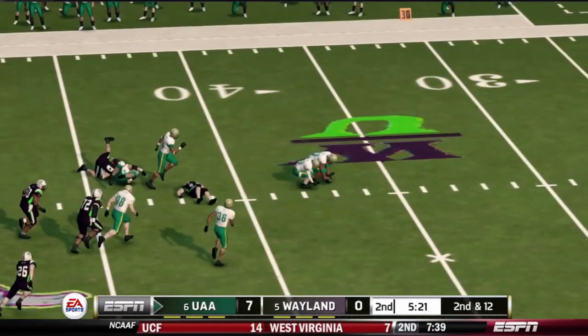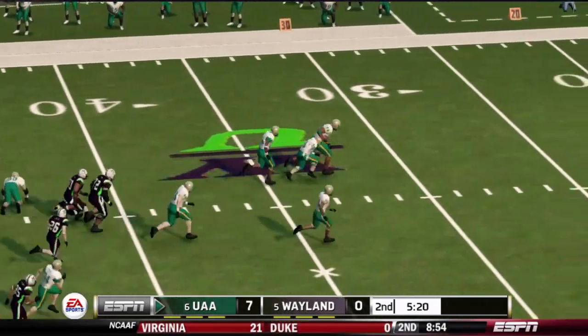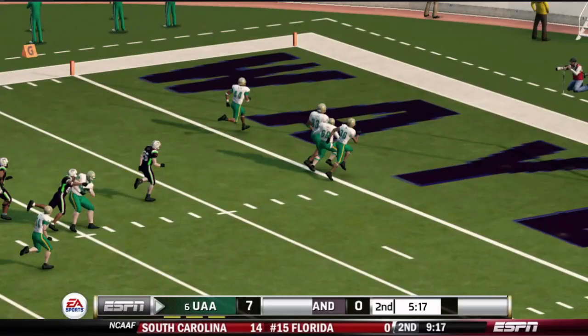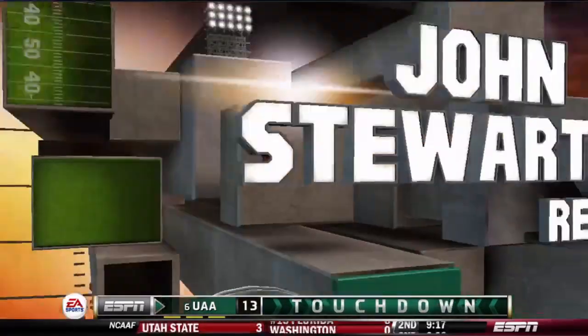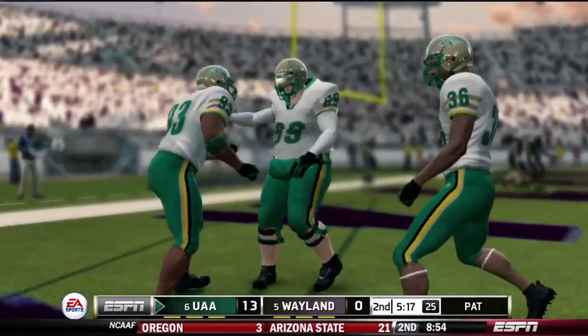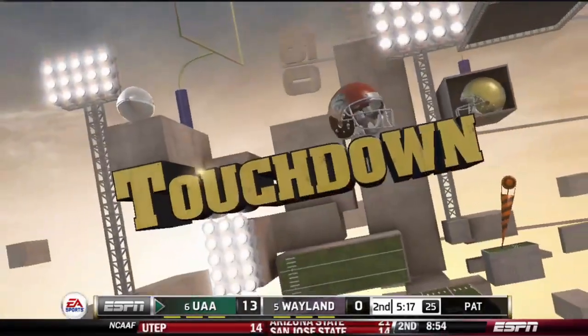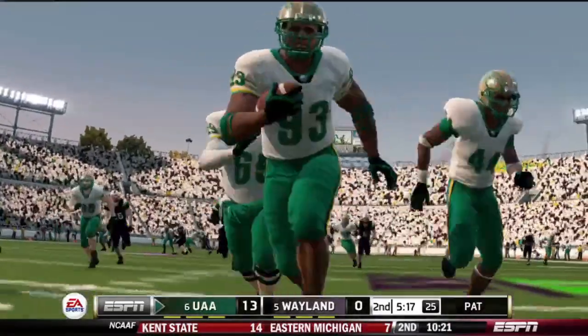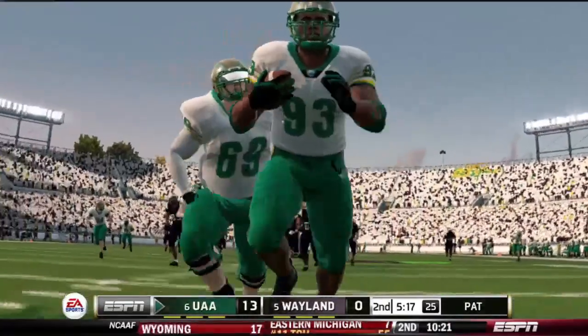Here's the pitch, and now the ball is free. Picks up the fumble. At the 30, to the 20, to the 10. Touchdown! Big play! Defensive touchdowns give teams such a big morale lift. This was a really nice play to grab the loose ball and take it the distance.